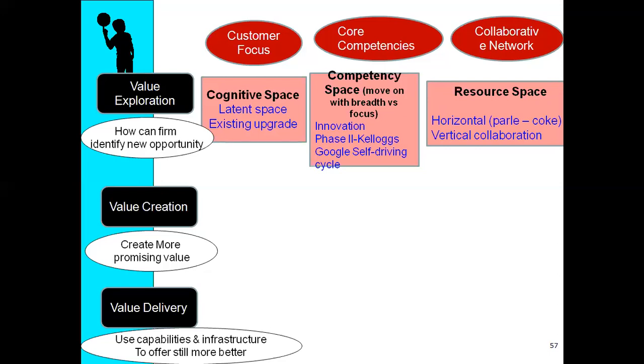Now what is vertical? Vertical says forward and backward, meaning the companies at your raw material end, or at your supply and retail end, you are trying to eat those companies. You are trying to be collaborative with those companies, right?